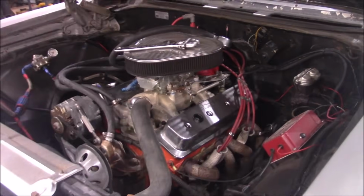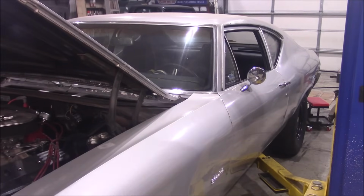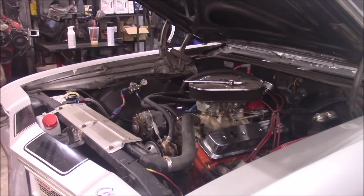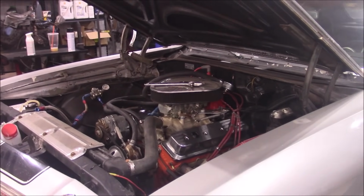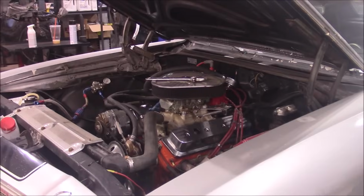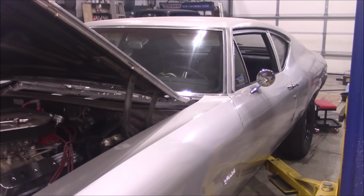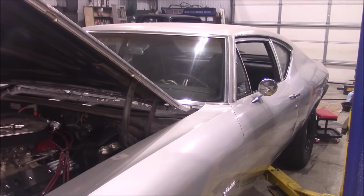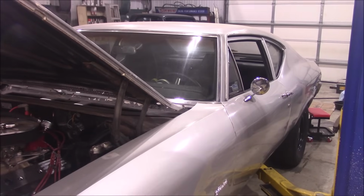I did dyno this a couple times. I forget the exact numbers, but it made a little over 300 horsepower to the wheels, which everyone's just gonna be like, boo, but it's okay for what it is for an NA 350. Let's see, and then when I ran it that track day, it ran roughly 12.75, and in a separate pass, it went 107.